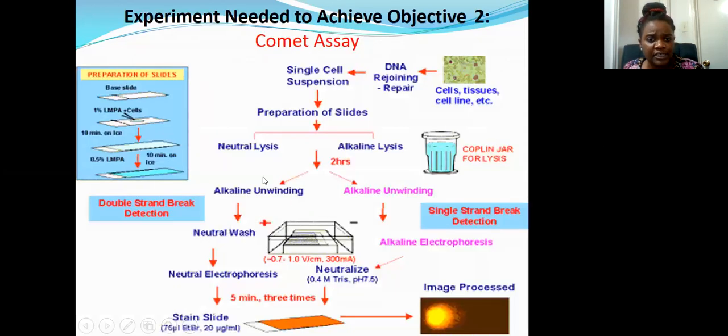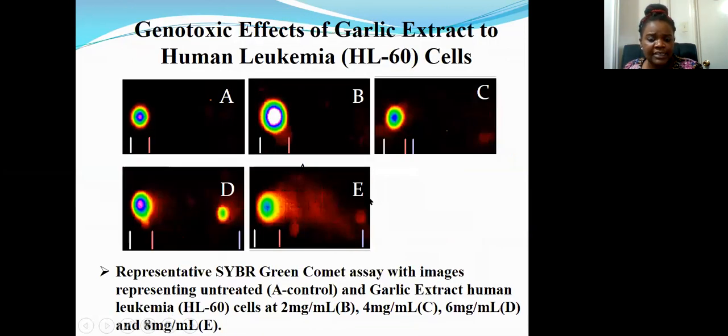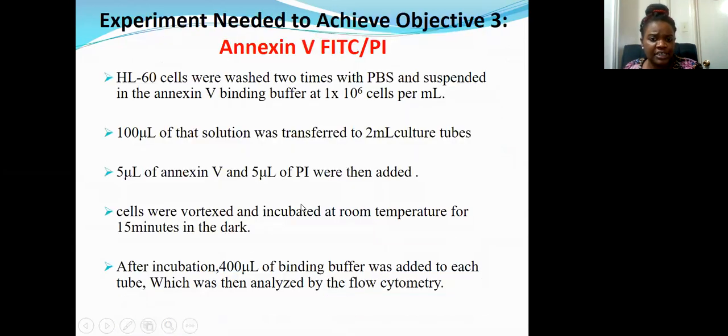For our second objective, what we did was the comet assay, which is the method used here. In our lab, we have two ways to do the comet assay, by neutralization or alkaline lysis. In our case, we used alkaline lysis. This is the result that we obtained from the comet assay. The picture in A shows a well-defined cell with the nucleus still intact. But from B to E, we can see a comet tail forming as the concentration of our extract increases, showing damage to the DNA of the cell.